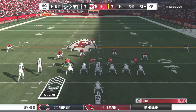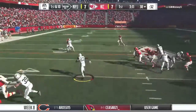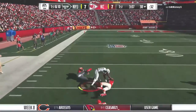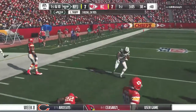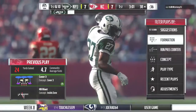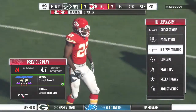Here we go. 3-19. They find some open field here. Finding some room at midfield. And he's taken down, but not before he gets this into enemy territory across the 40. Good yardage as he rumbles for 24 and a first.